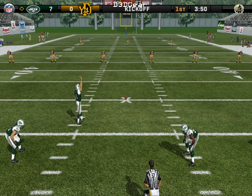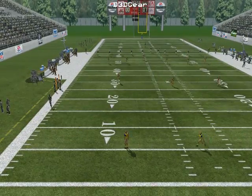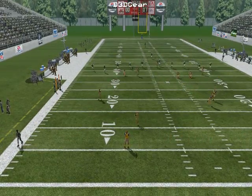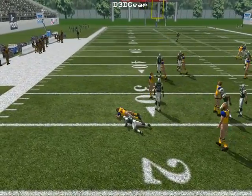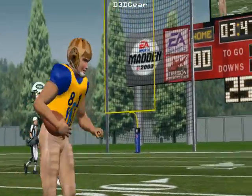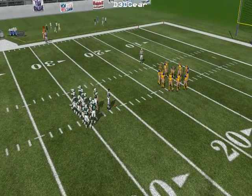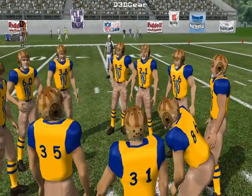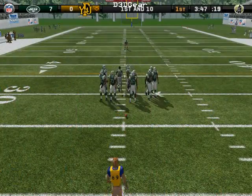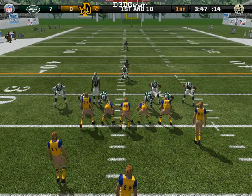Number 9 is just about ready to kick this one away. It's on its way. This one is handled by Graham. It's still very early. This is one of those spots where you'd like to be able to respond and put the ball in the end zone. They'll take over at the 26-yard line.